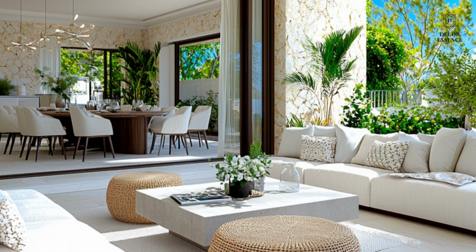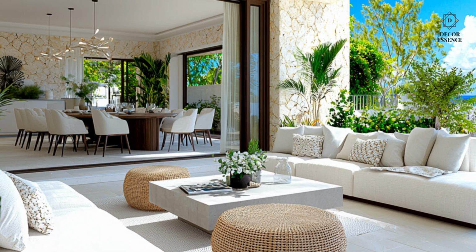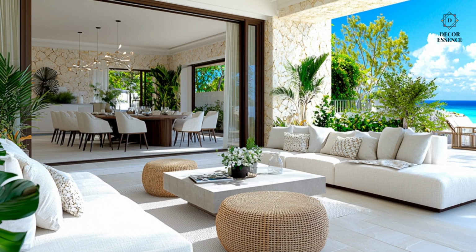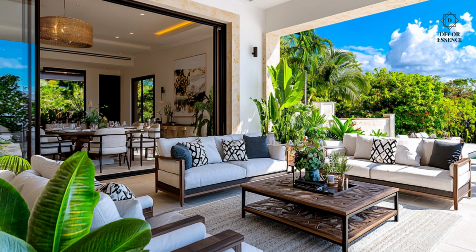Ocean breeze, the sound of the waves, and the tranquility of the surrounding forest. Whether it's enjoying a cup of coffee on the terrace in the morning or hosting an evening dinner party with the ocean as a backdrop, the outdoor areas become an extension of the home itself.